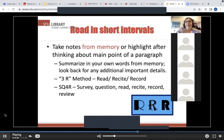So, reading a paragraph at a time, or two paragraphs at a time, and then turning away and trying to remember what the main points are. And even saying the main points aloud if you are reading someplace where you can do that, like not in a silent study area. And that serves a couple of functions.